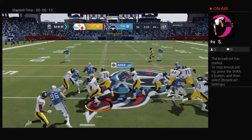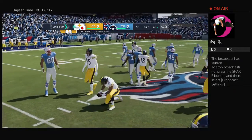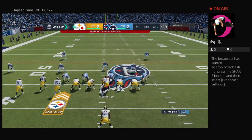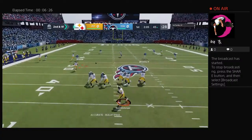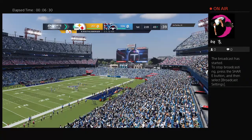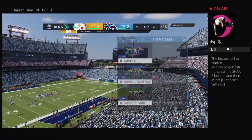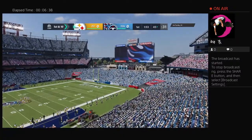On 1st and 10 is counter. And he's going to be met at the line of scrimmage and taken down. The tackle was by the Boston College product, Harold Landry. No gain on the play. Brings up 2nd. On 2nd down, here's Roethlisberger. Finds his running back, James Conner. And he's going to have another first down as the tackle's made at the Titans' 45-yard line. It's a first down on a gain of 10.